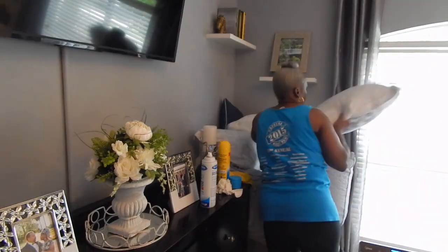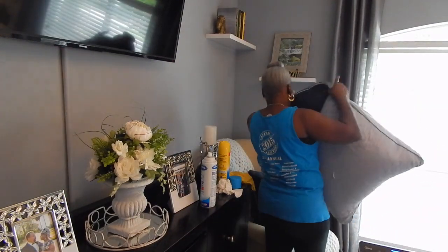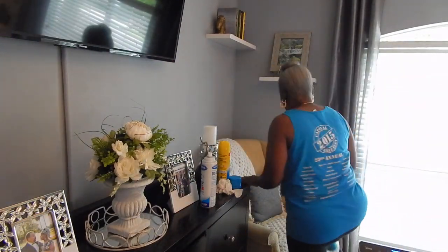Okay, now I need to reach these two shelves up here to give them a good cleaning. So I'm going to remove this comforter set from this chair here so I can reach these shelves.